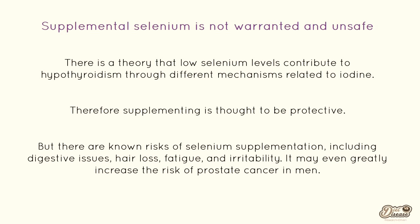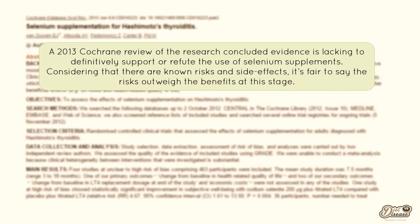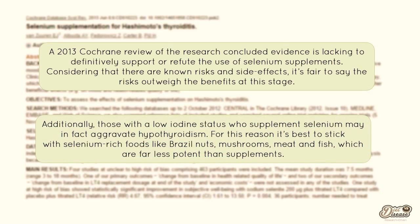It may even greatly increase the risk of prostate cancer. And looking at studies, a 2013 Cochrane review of the research concluded evidence is lacking to definitively support or refute the use of selenium supplements. Now, if you consider that there's known risks and side effects using selenium supplements, then the risks probably outweigh the benefits at this stage. Additionally, those with a low iodine status who supplement selenium may in fact aggravate their thyroid.